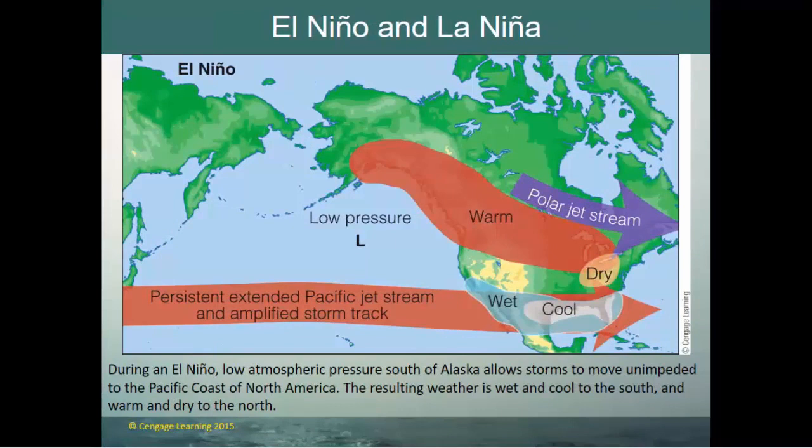The impact of an El Nino season is the warming of the equatorial waters of the Pacific Ocean, so the region actually south of Hawaii. And that warming of that equatorial water creates a much stronger, persistent jet stream moving across this part of the Pacific Ocean. And with the low pressure that sets up south of Alaska, it just produces a very, very wet and stormy pattern that moves across essentially the southern tier of the United States.